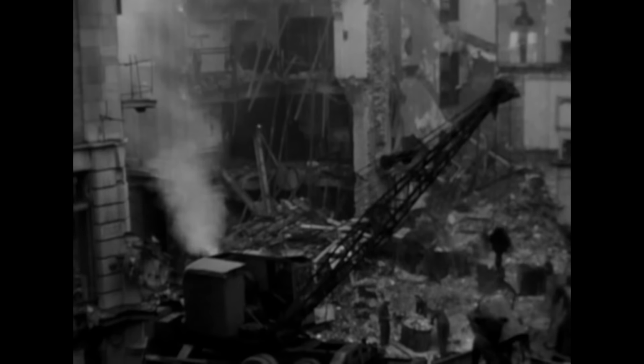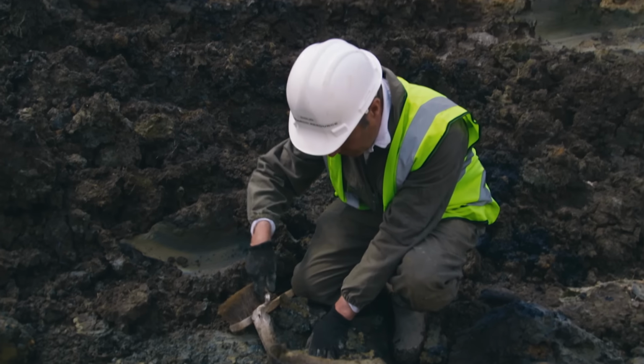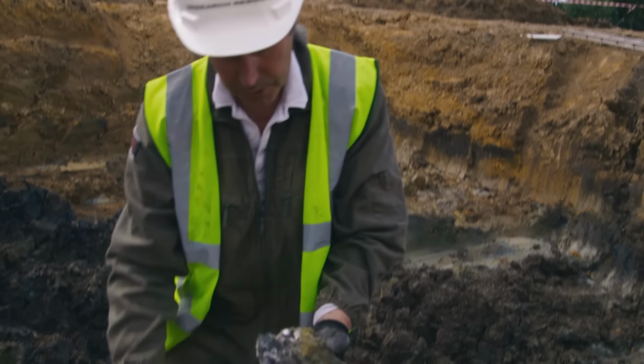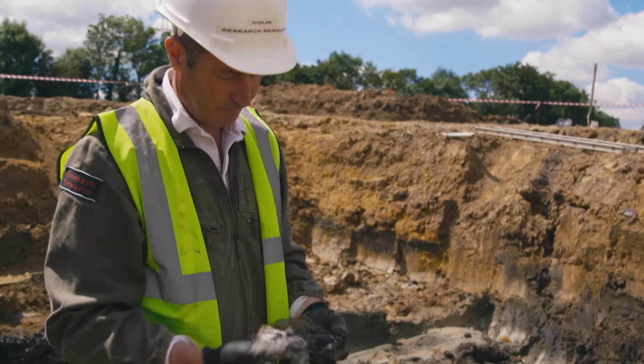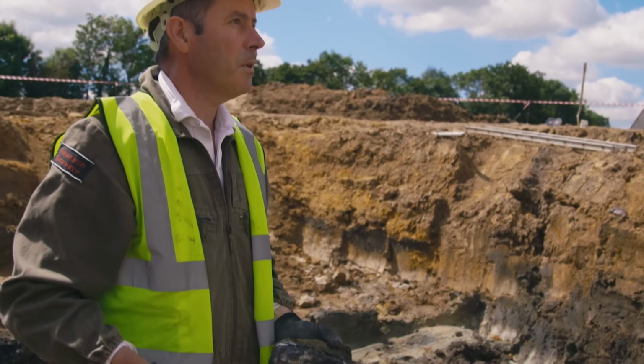Launched at Britain from sites in the Nazi-controlled Netherlands, the V2s caused an estimated 9,000 British civilian and military deaths. As the brothers dig deeper, recognisable pieces of the rocket are now starting to emerge. This is one of the support brackets for either the oxygen tank or the alcohol tank. That's quite a nice find. Let's just see what my brother concurs.